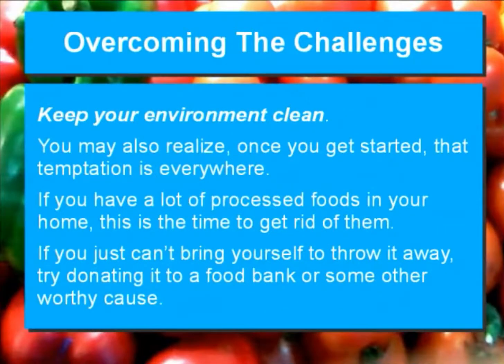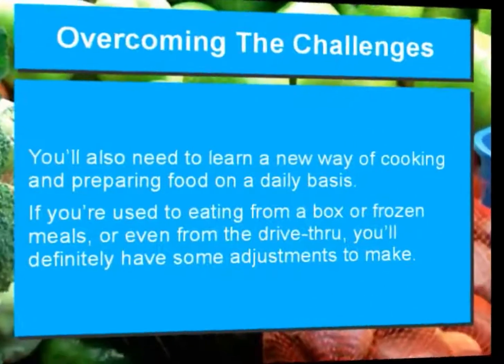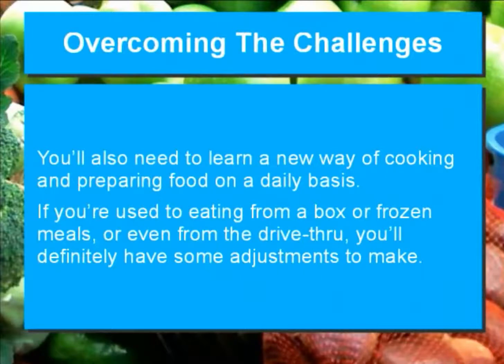Keep your environment clean. You may also realize, once you get started, that temptation is everywhere. If you have a lot of processed foods in your home, this is the time to get rid of them. If you just can't bring yourself to throw it away, try donating it to a food bank or some other worthy cause. You'll also need to learn a new way of cooking and preparing food on a daily basis. If you're used to eating from a box or frozen meals, or even from the drive-thru, you'll definitely have some adjustments to make.